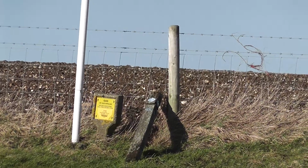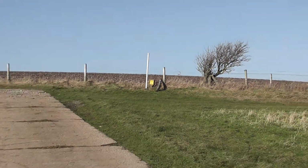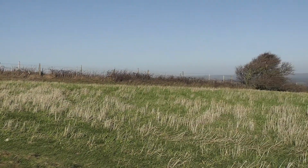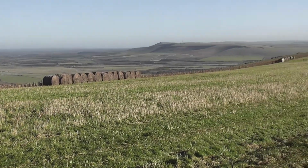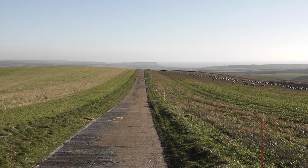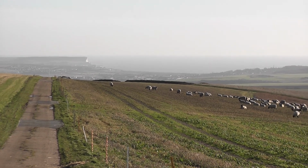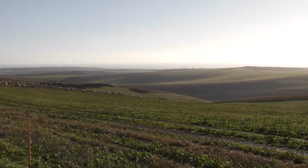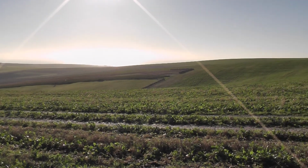The footpath sign just before the concrete track is actually lying on the floor there. I think it's pretty obvious during this concrete track. And then you follow this concrete track for approximately a mile, headed coastwards, visible there in the distance. Fewer people up here today, even though it's Sunday, which is better for me.